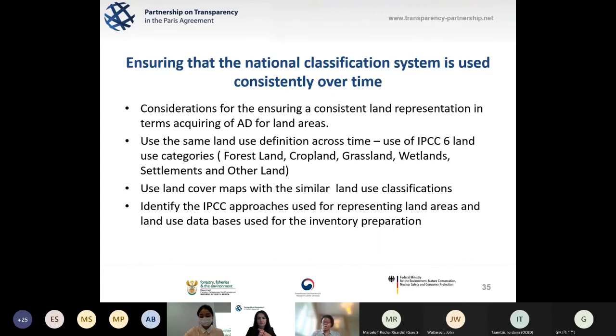So you have to use the same land use definitions across time. In other words, the six IPCC land use categories there. That's one way of making sure that once you have aligned your national classification system to the IPCC, you use the same classifying system across, and those land use definitions should be kept across time. Again, you use land use cover maps with similar land use classifications.